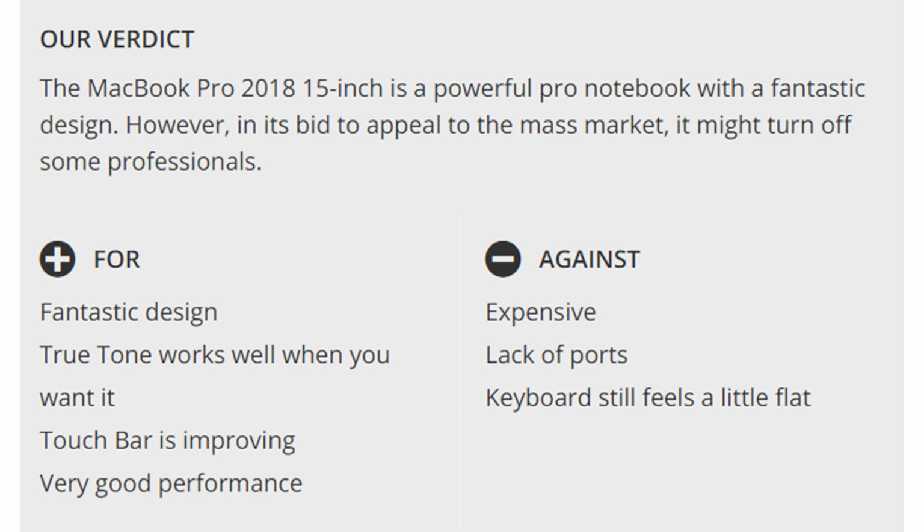4. Fantastic design. True Tone works well when you want it. Touch Bar is improving. Very good performance. Against: expensive, lack of ports. Keyboard still feels a little flat.